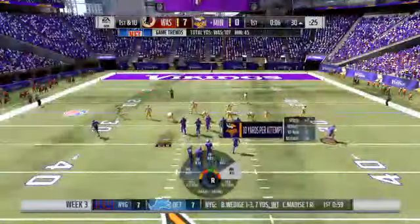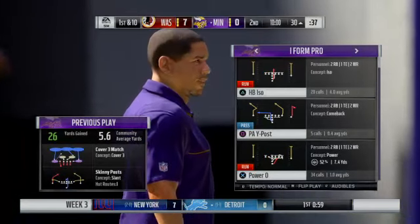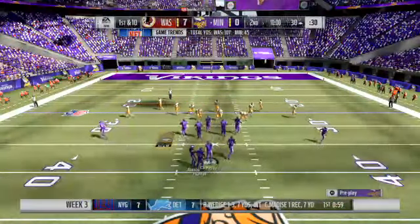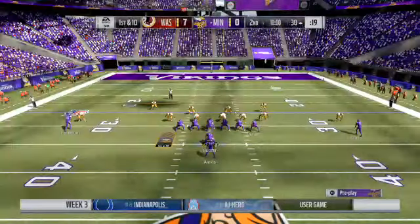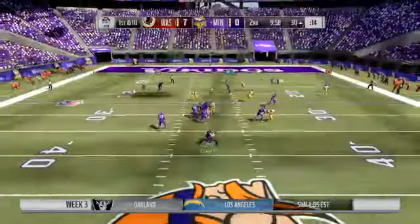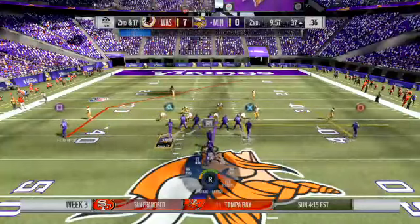So first and 10 now from the 30. They go play action here on first down. He can't avoid the pressure. Redskins get there. So second and long, and got to be careful not to fall out of field goal range.